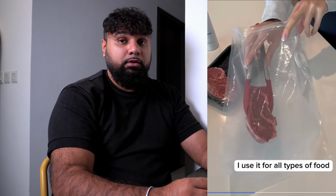Now, the first winning product is this food vacuum sealer. There's going to be a lot of family gatherings in the holidays, especially with Christmas coming up. So this is going to be the perfect product to sell, and it's literally so small and compact, as well as reduces waste of food. An amazing product which is so easy to use, which will appeal to a huge audience. So let's check out the website for this product.